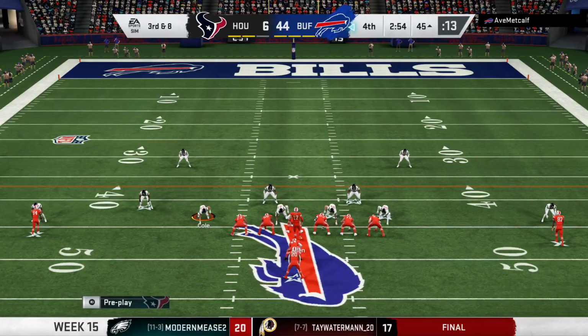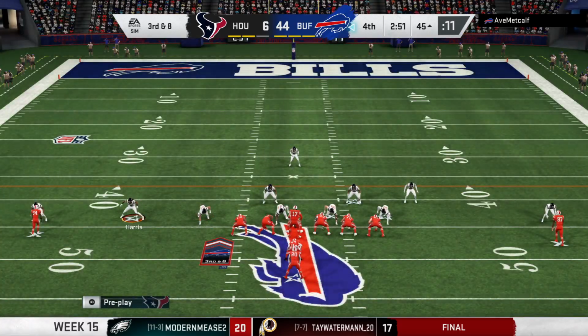The Bills on 3rd down. They've hit 4 of 7. This is 3rd and 8.